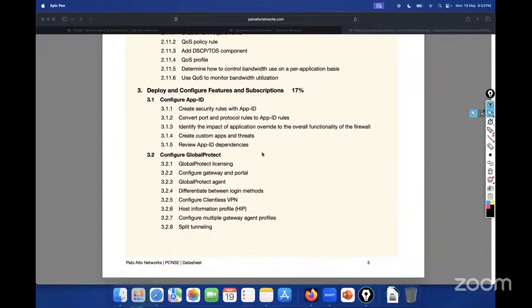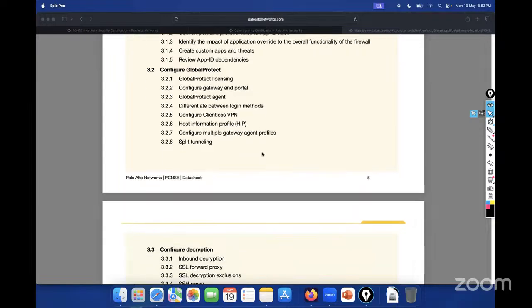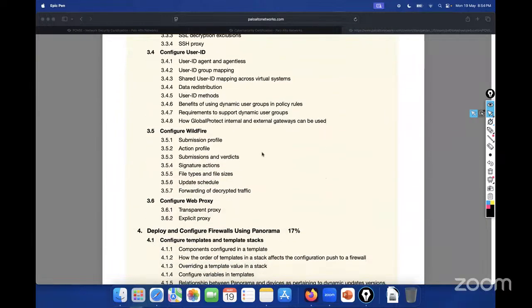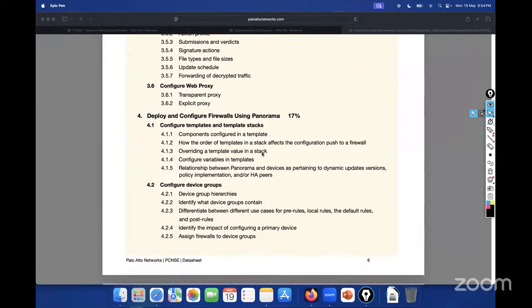Then how can we deploy all these things? We are going to see how we can configure App-ID, how we can configure GlobalProtect, like the remote VPNs, okay? Then how we can configure decryption, User-ID, WildFire, web proxy, okay?